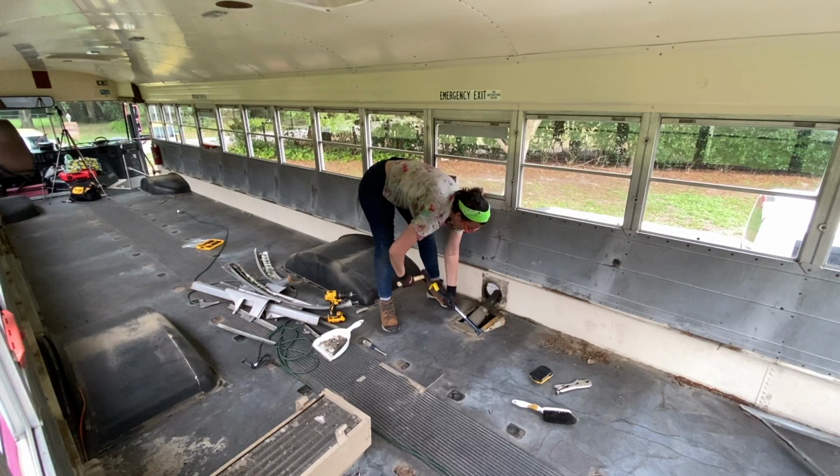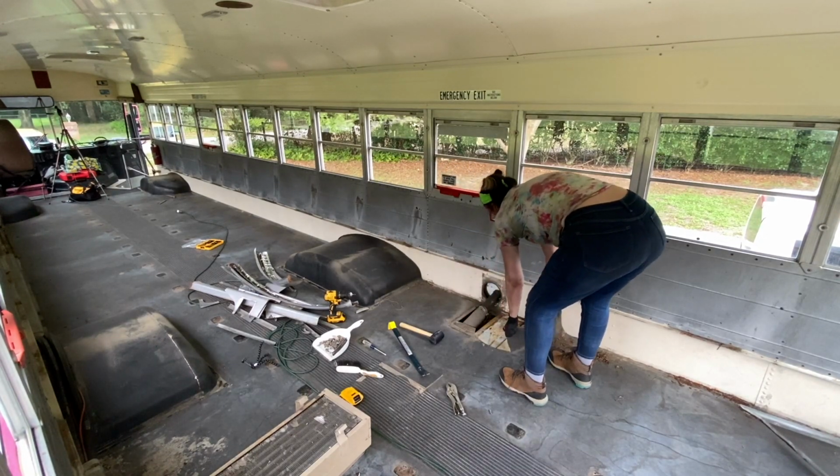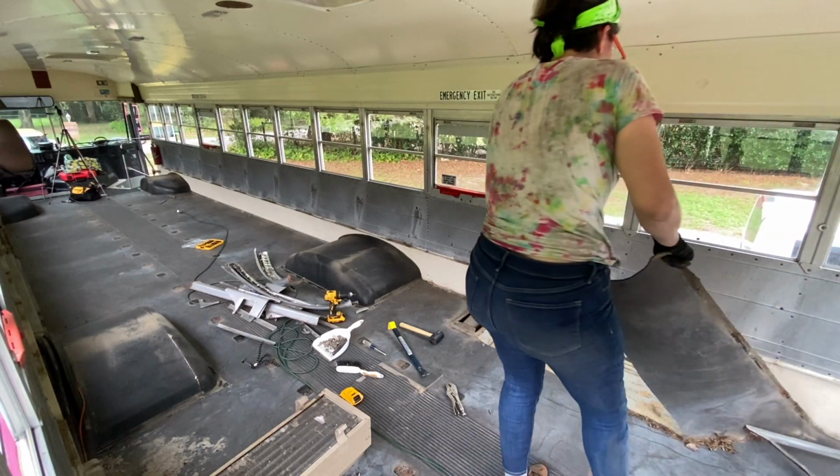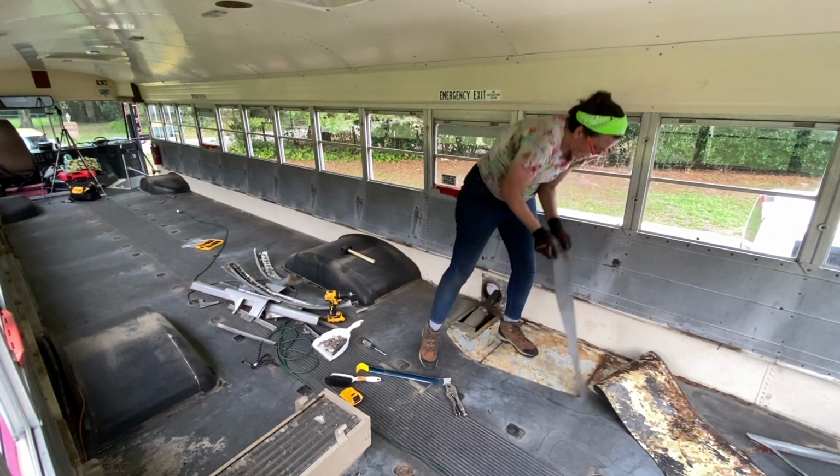Since the prospect of angle grinding 22 screws was way too overwhelming, I procrastinated by trying to rip up some rubber flooring instead.